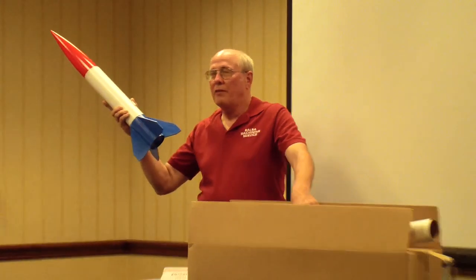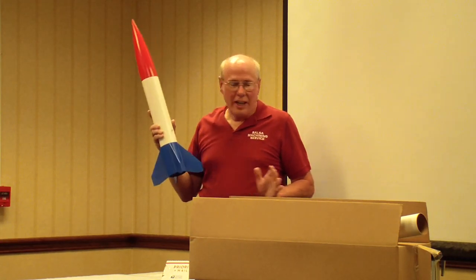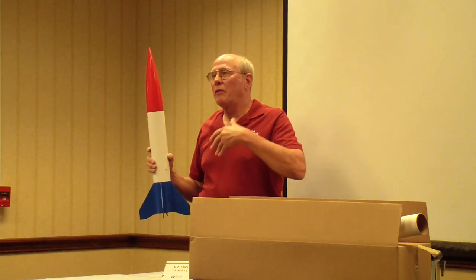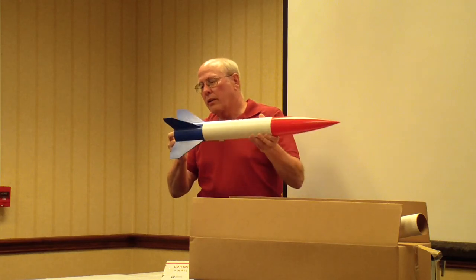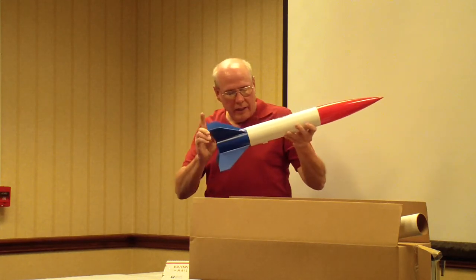So I have this available in a 24-millimeter motor mount. I've got some here for sale. It's been online for some time, listed for $15. Again, this line of kits is designed for the educational market, bulk pack type thing. Got to keep the cost down in that kind of market. Cost is very, very important. Got an engine hook on it.